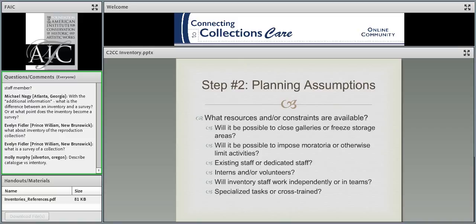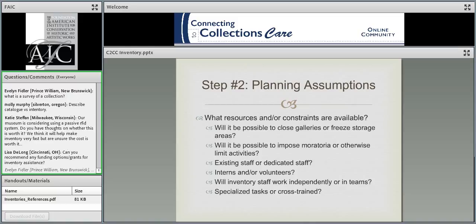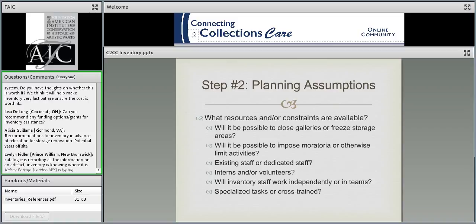So now you need to think about your planning assumptions. What resources or what constraints are in play? Will it be possible for you to close galleries or freeze your storage areas? Will it be possible to impose moratoria or limit activities such as exhibitions, outgoing loans, etc.? Or must the museum continue business as usual during the inventory? I will tell you this proved to be the case at Princeton, as we had a relatively new museum director, and the idea of turning galleries over to the inventory project was just a deal breaker, and actually I understand why.